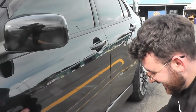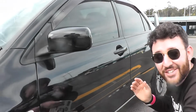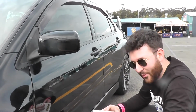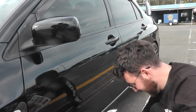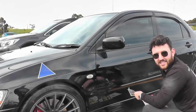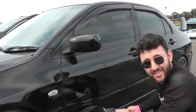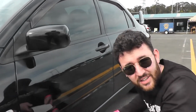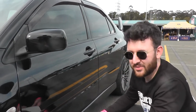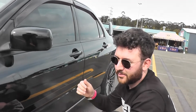Alright, this is a 2004 Mitsubishi Lancer Evolution. This is an Australian delivered model, one of 100 that was brought in that year. What's different about it is, the main thing is that it has a 5-speed transmission. If you're from Subaru land, that's a bad thing. But in Mitsubishi land, 5-speed is the bulletproof one, or bulletproof to an extent. It's a Mitsubishi at the end of the day. So yeah, it is quite desirable for that.